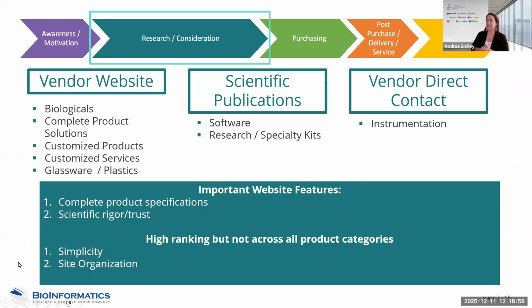Now, research and consideration. Where do people start their journey more often when they're starting to research a project? Well, we found for most of the categories here, their first stop in research was the vendor website. We see that the biologicals, complete product solutions, customized products, customized services, glassware and plastics, when they start researching a product, they go directly to that vendor website.